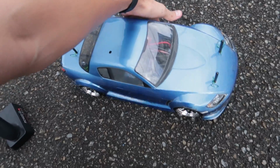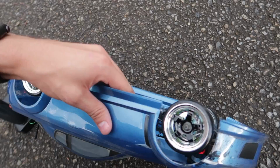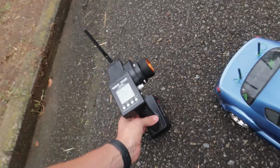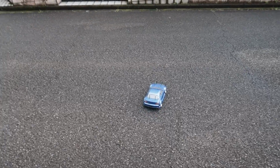Actually, the battery should still have some juice in this, maybe. I don't know, I almost forget how I set this thing up. Let's have a bit of fun, hey? Oh, it just slips. All right, let's set the camera down somewhere so you guys can see.